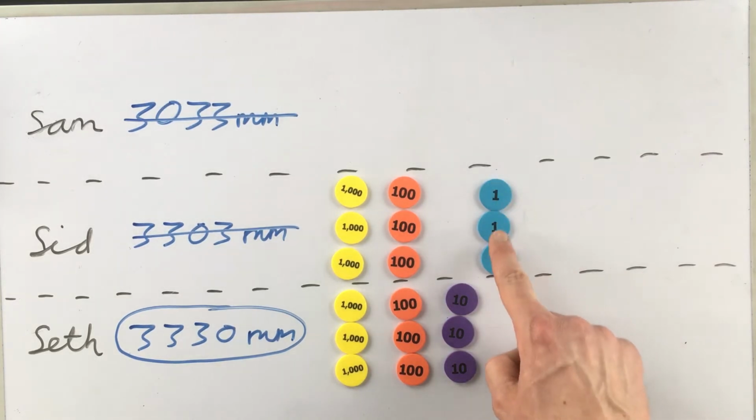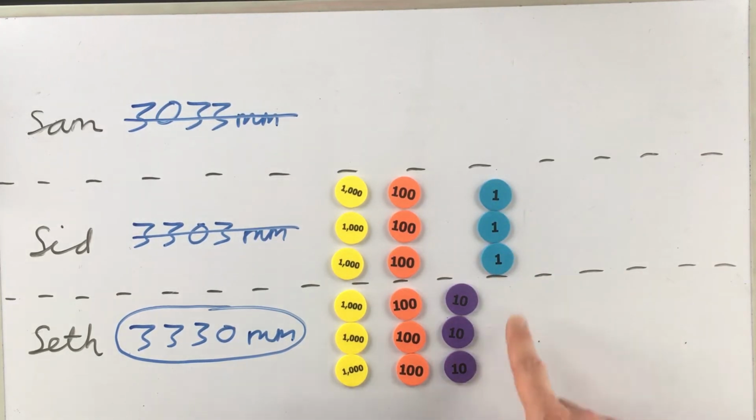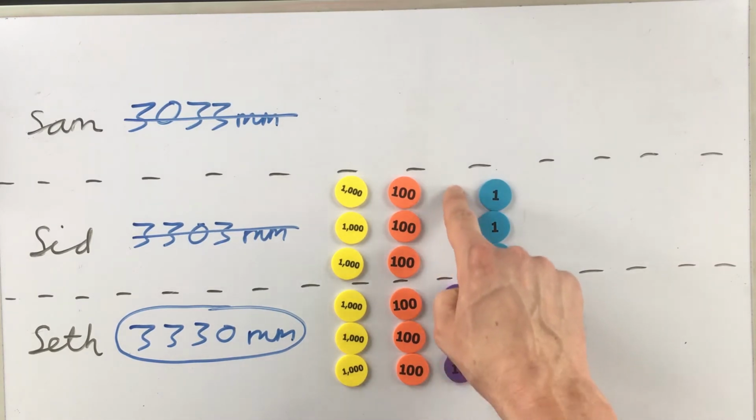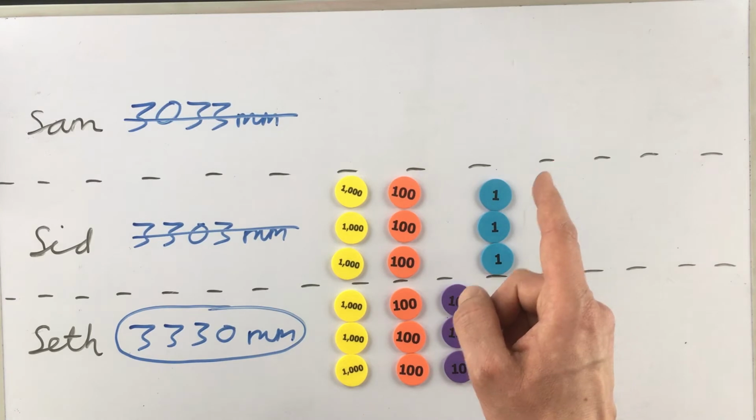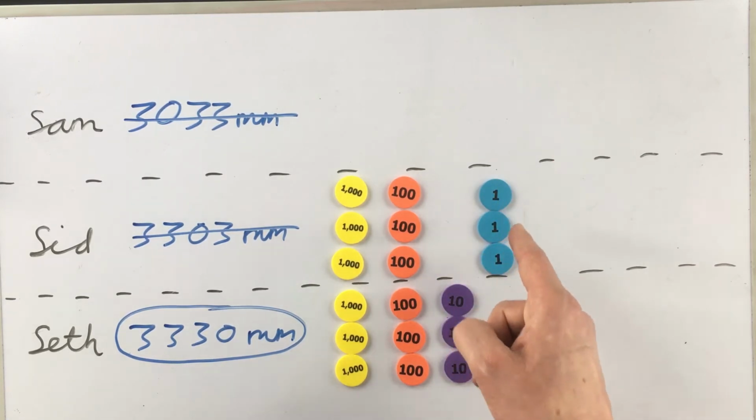It doesn't matter that Sid has 3 ones and Seth doesn't have any, because ones are not as big as tens. Sid has no tens at all. So the fact that Seth has more than no tens, he has 3 tens, he's always going to be bigger than Sid, no matter how many ones Sid has.